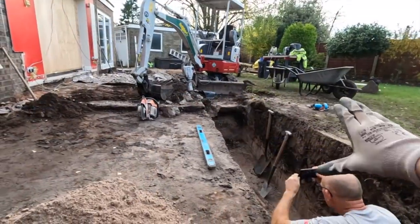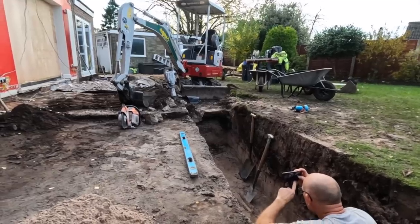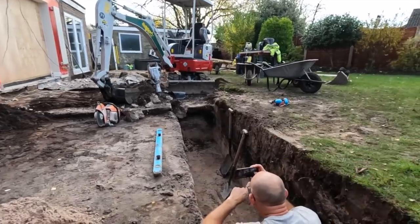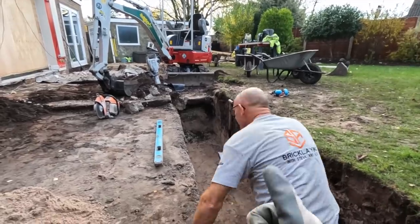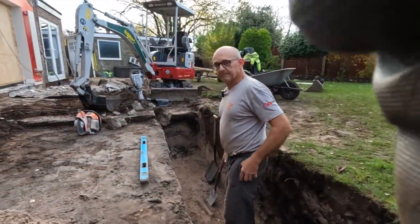So, there you have it. That's it for now. We'll head off for our lunch and then see about whether this thing will pop out or not. Fingers crossed. See you after lunch.